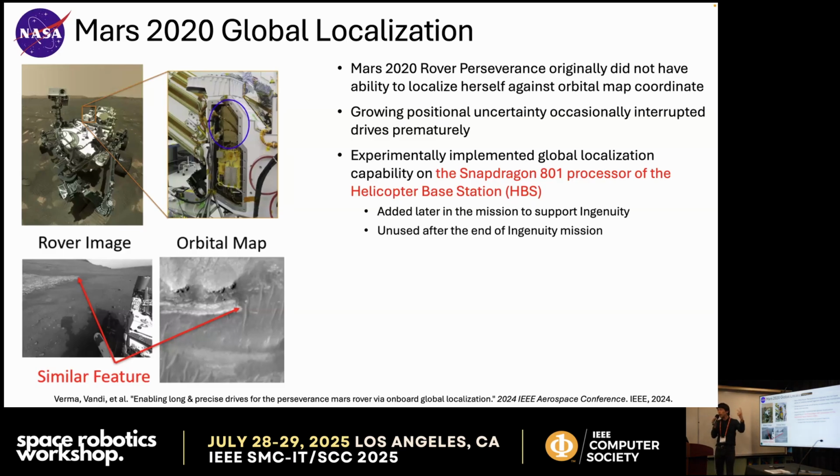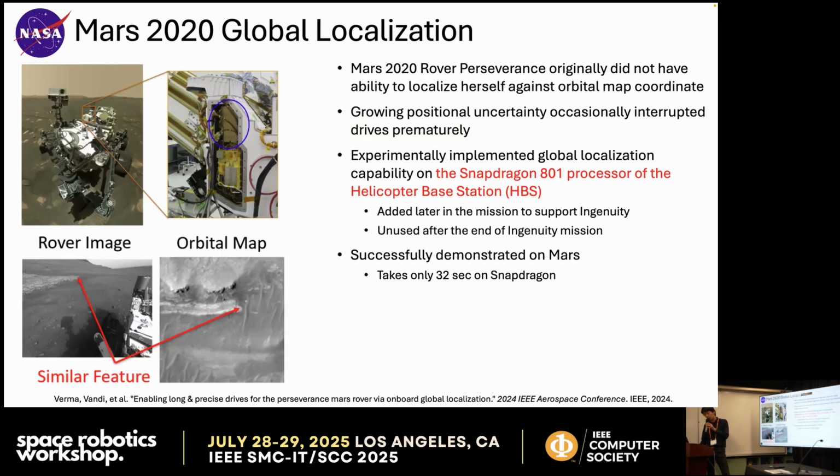Why? Because we flew the helicopter Ingenuity, and it has a base station to talk to Ingenuity. This base station also has a Snapdragon chip. It's a system on a chip designed for cell phones, but we repurposed it for a space use case. After Ingenuity was gone, it was unused, so we used it instead for these experimental features. And this localization was successfully demonstrated.